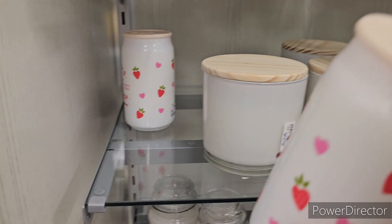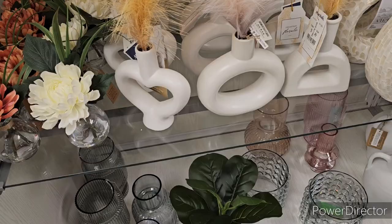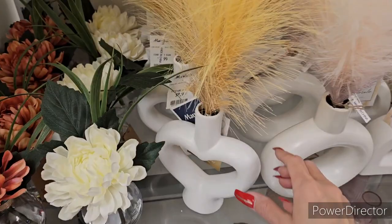I don't really like the smell of that one. Yeah, $12.99. I don't really like that smell. It smells chemical to me. Do you have these cute little heart bases with these little dudes? Aren't they cute? Look at them. They're like little fuzzies. I like that. It's really cool.